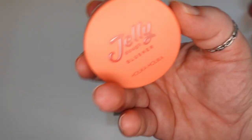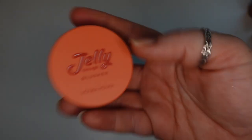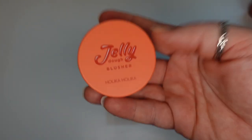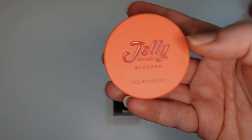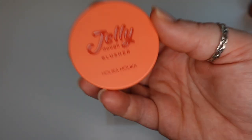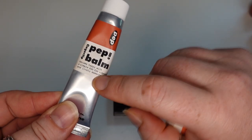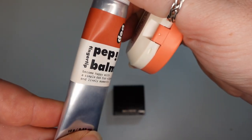Okay, here is one. Goodness, who recommended this? The Holika brand. I know who recommended this. Jen Phelps had recommended this, and I purchased this from Amazon. And I don't know that she recommended this one. Maybe she did. But she definitely recommended the Pet Balm.